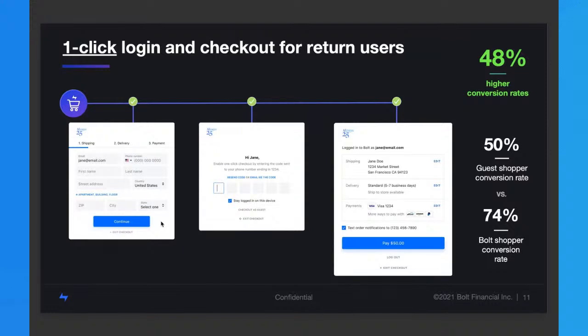Through that, we see 48% higher conversion rates when people check out via one click with Bolt.